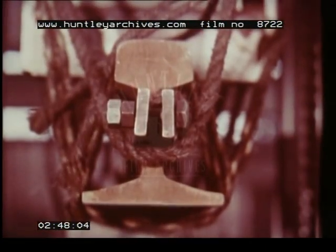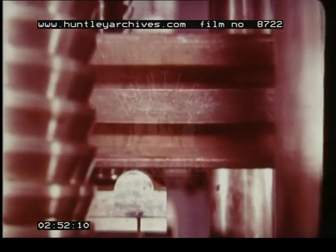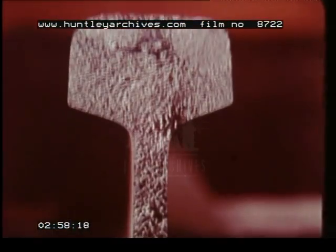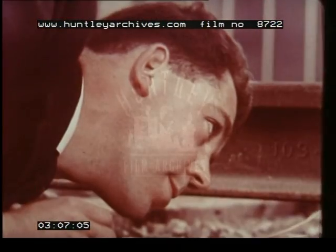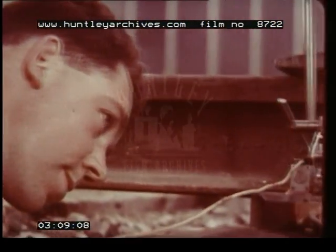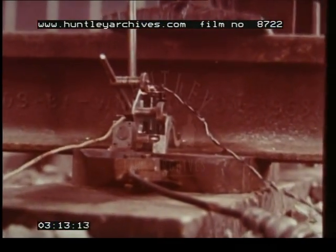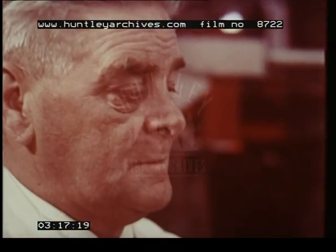Or rails. They get a pounding in real life, but that's nothing to the pounding they get in the laboratory. And accurate experiments lead to more understanding of the reasons for failure. Here, complete sections of track, ballast, subsoil and all, can be subjected to imitation traffic loadings, more concentrated than the real thing. And that's a bit more exact knowledge stowed away.